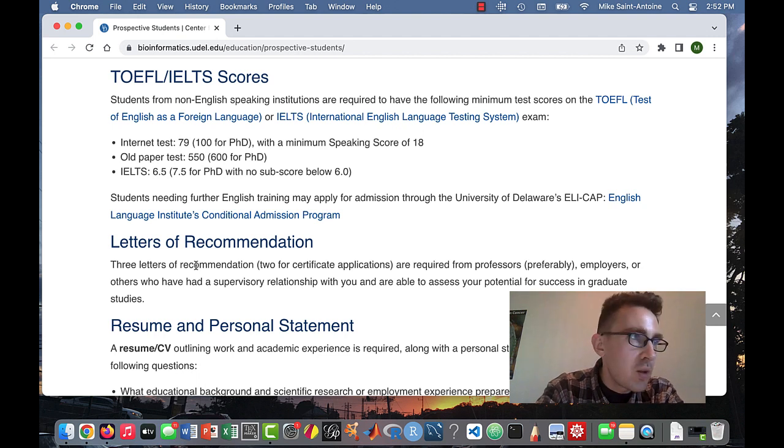So I wrote this on the board too. It's like an entire whole point by itself. But yeah, the letters of recommendation, the goal with these, if you can, is to get letters of recommendation that will demonstrate your research experience if you have it.